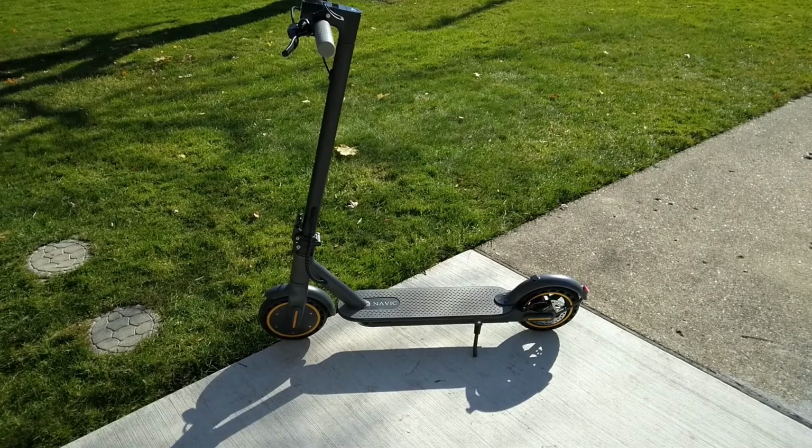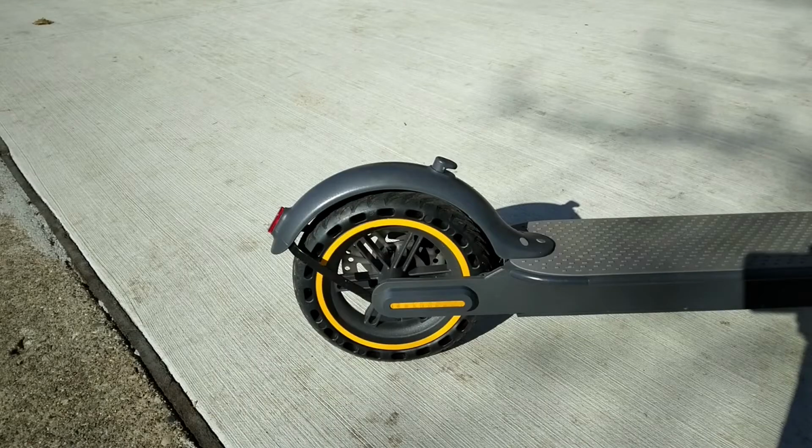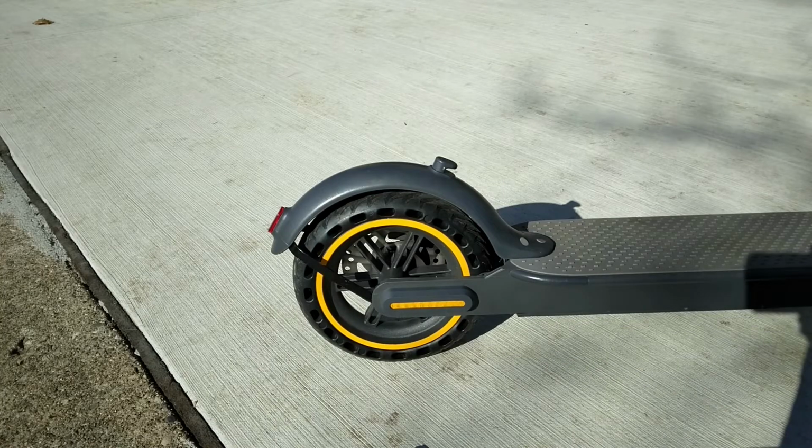So very much like many of the scooters that are coming out now, this has the look of a Segway Ninebot, but you really can't argue with something that's been so successful. So one of the features I'm looking forward to are these new honeycomb tires. It seems a lot of scooter companies are going to these instead of the tubeless rubber. I'm just really interested in seeing if they hold up over time.